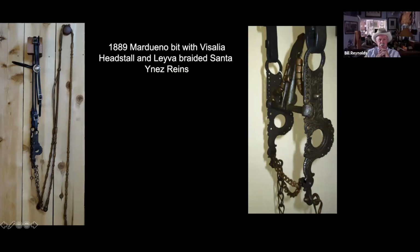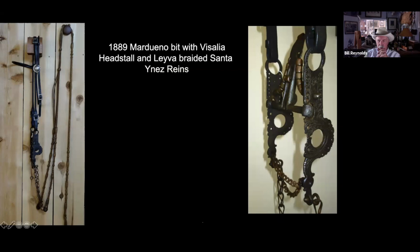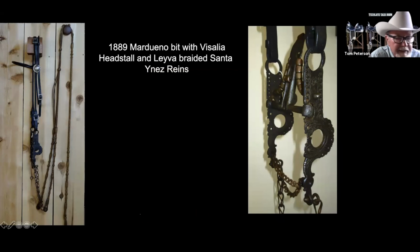Well, as you can see, these are what are called Santa Ynez reins. And Tom can talk to you a little bit about the maker. Go ahead, Tom, we were talking about the reins. He's muted, Mason. Tom, go to the bottom left there. You should see the mute button and you could unmute yourself. Okay. Can you hear me now?